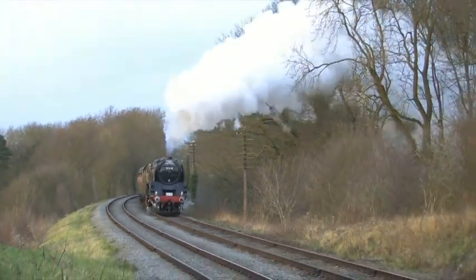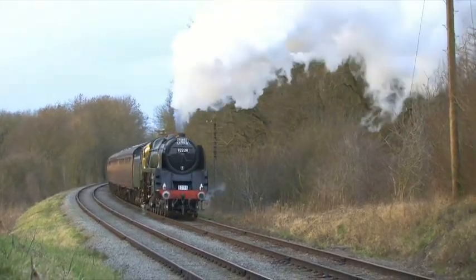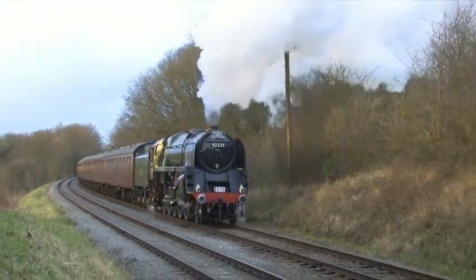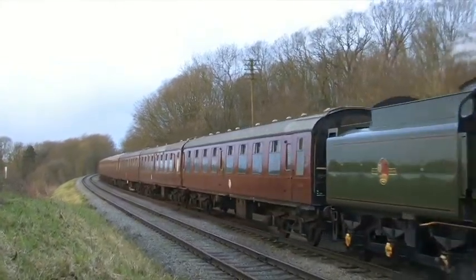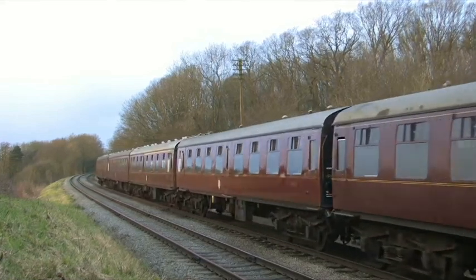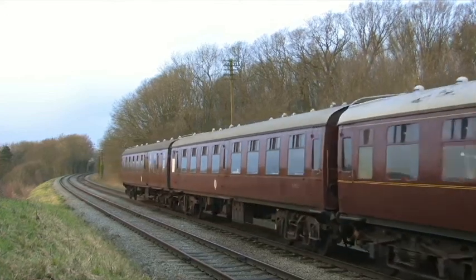The Trust have also devised a clear and achievable plan to return 92207 to steam in 2029, for the first time in 65 years. "We have the team, we have the experience, we have the target, and we have the plan," said Keith. So, how far has the project moved on? A visit to the site in Dorset revealed the latest levels of restoration.